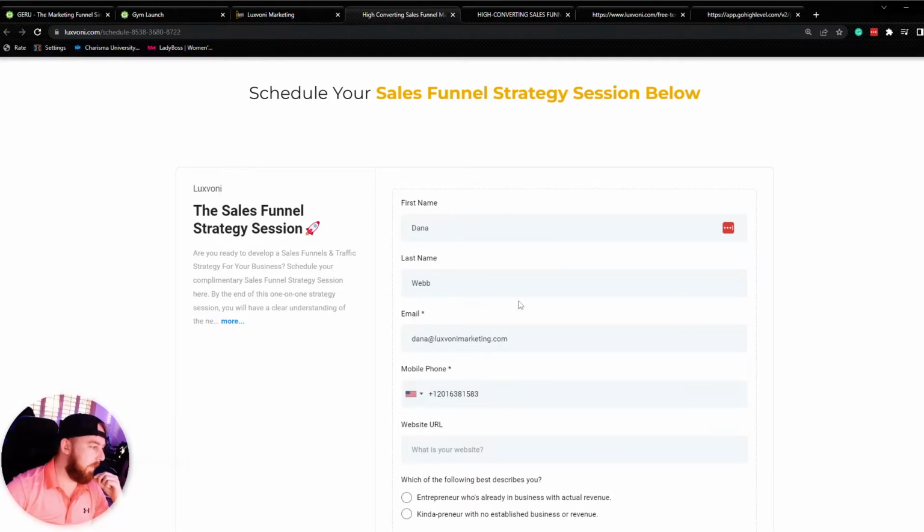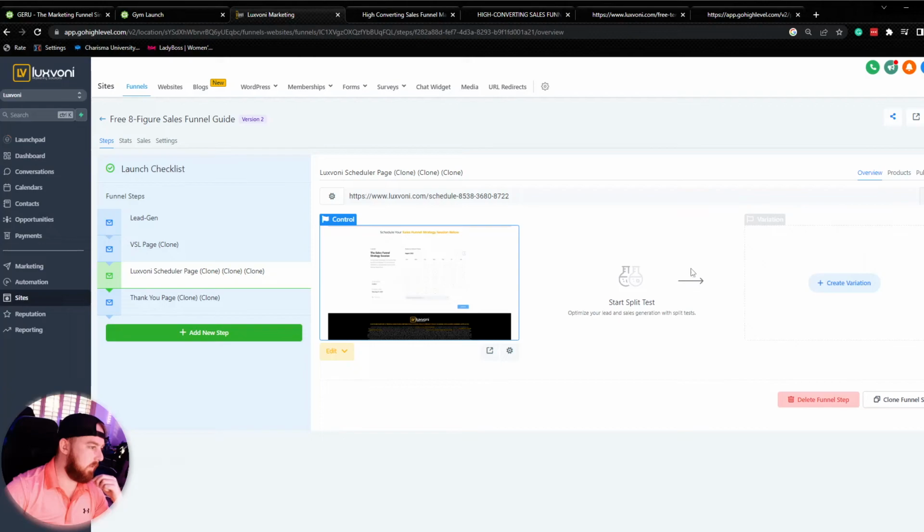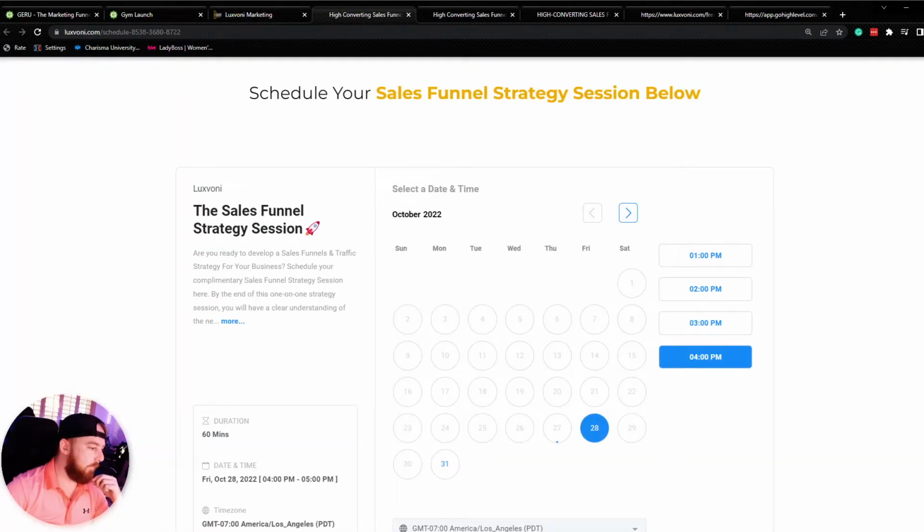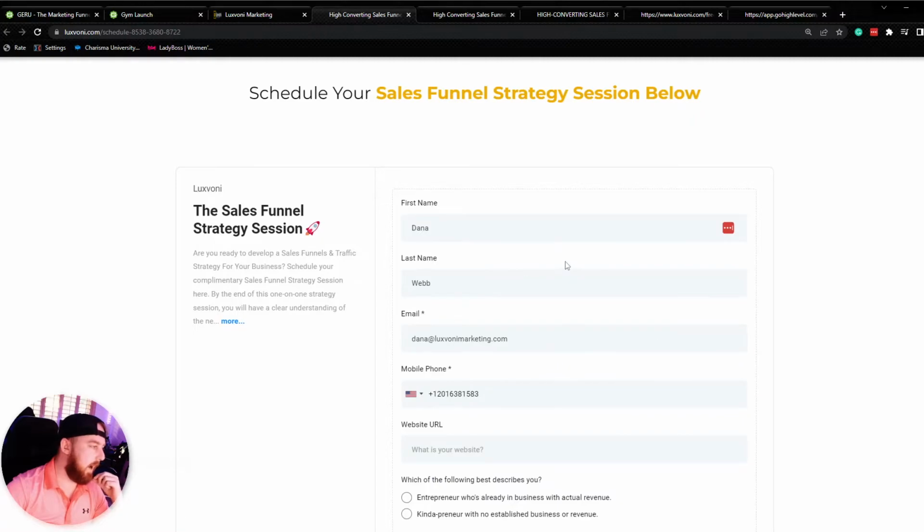Once they go through that and they hit schedule that call, it just takes them to this particular page and they have an option here to basically schedule a call. So we get them to schedule the call first, and then once they select the time and the date that they want for the call, we turn the scheduler into an application. So you can do this via Calendly. You can do this via Go High Level.